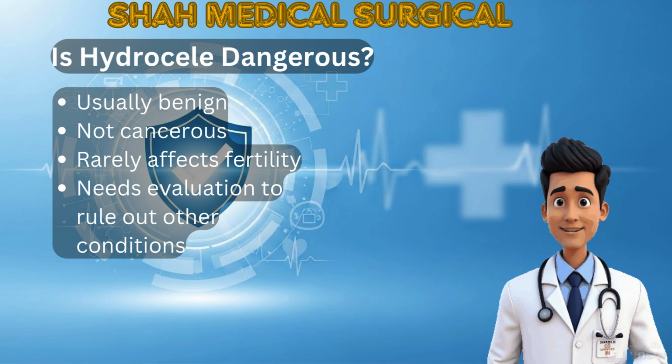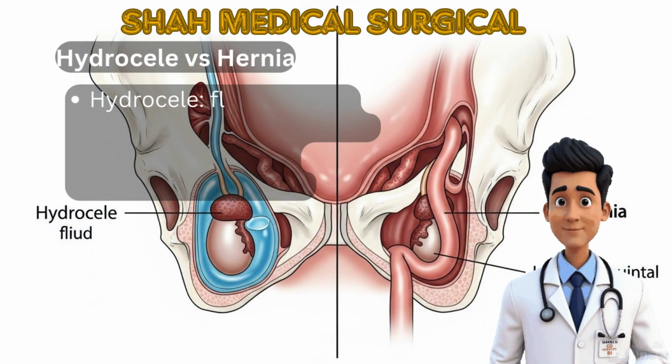So, take a breath. However, and this is crucial, it needs to be evaluated because more serious conditions can look like a hydrocele. Getting a diagnosis is about peace of mind as much as it is about treatment. This is a common point of confusion.